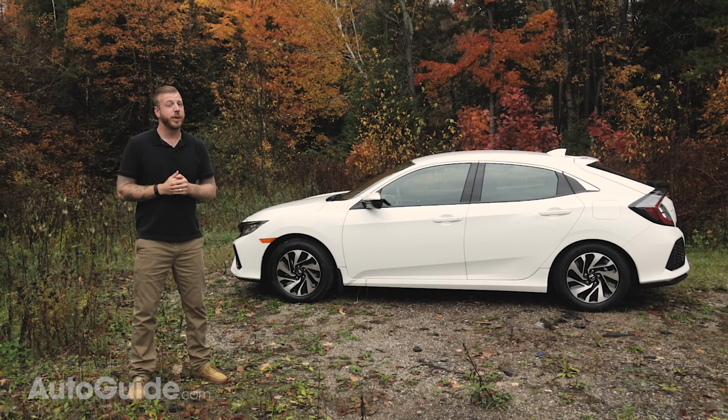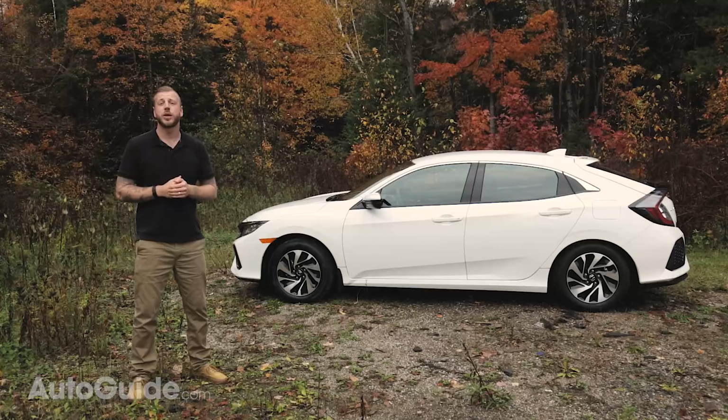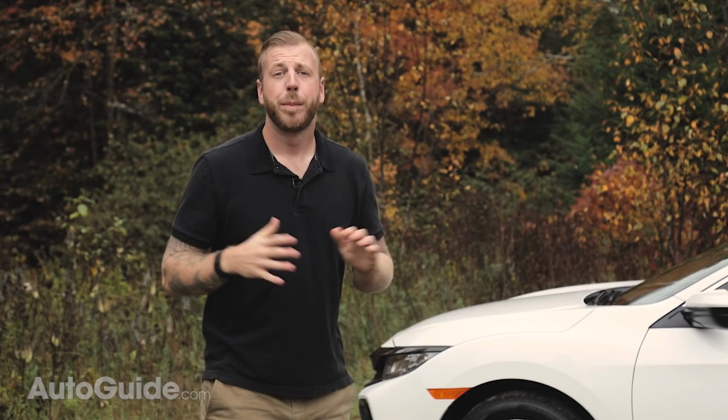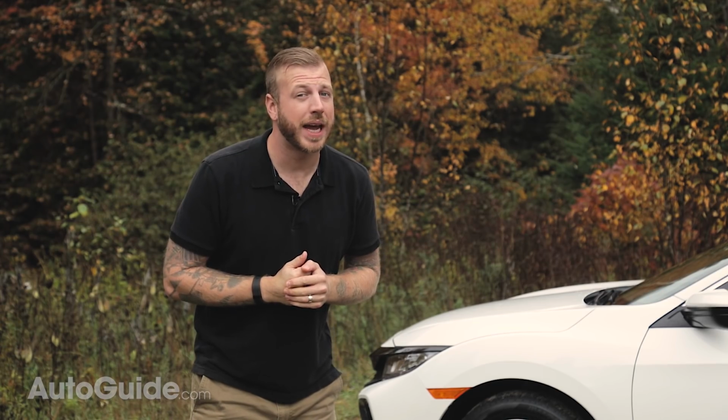But now that we're a little bit older and hopefully a little bit wiser and need a grown-up car that's still fun and not too grown up, Honda's hoping to tap into our nostalgia by bringing back the Civic Hatch. But enough talk. Let's take a closer look at what the 2017 Honda Civic Hatchback has to offer.